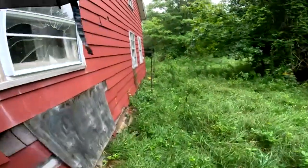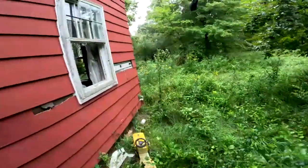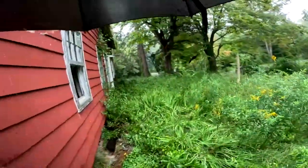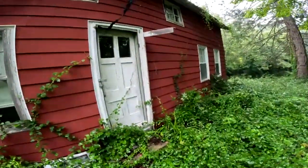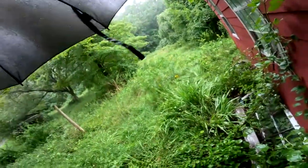Let's see, that one's closed. I think the front door is open, or the back door rather. And worst comes to worst, we could go in the window here. Oh, I think this front door is open though. Let's see. Oh yeah, that's open. Let me get my umbrella put away before somebody sees me.